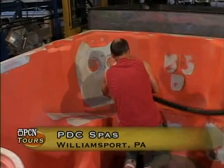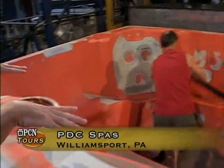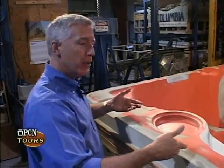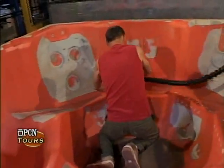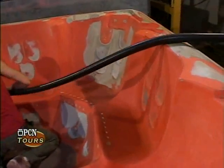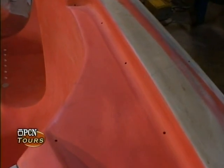Now, this mold itself, this is the form that the actual shell of the spa will take as it's vacuum formed. So this is what provides the shape to the shell. The vacuum is drawn through all these small holes that you can see around the mold itself. And each one of those, the vacuum will draw that acrylic sheet as it's softened up to the mold and make the shape of the shell.